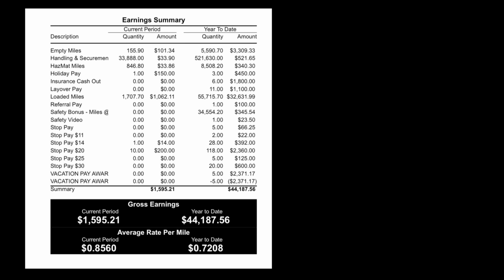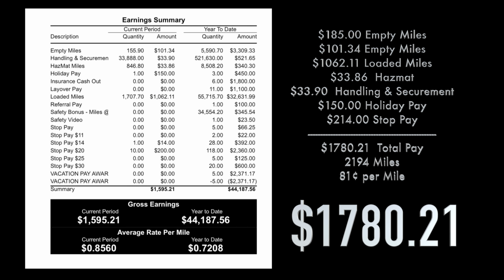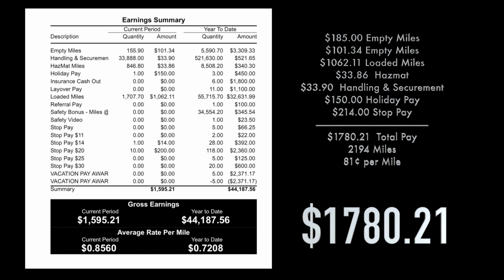At the end of every settlement is a box called the settlement box. Let's take a look at it now. So looking at the current period, I had $185 in empty miles, $101 in empty miles, because remember there were 2 settlements there that I put together. $10.62 for loaded miles, $33 in hazmat, $33 in handling and securement, that's putting the blocks in or taking them out, $150 holiday pay, $214 for stop pay. Total of $1,780, 2,194 miles, that comes to 81 cents a mile for $1,780 gross.